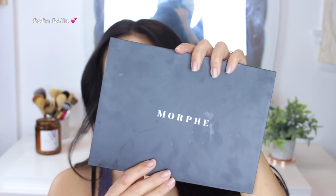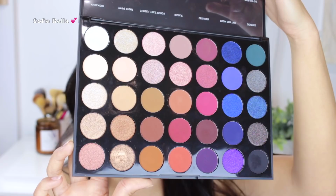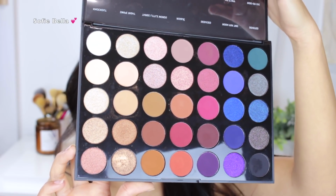So for today, I'm going to be using the Morphe 35V palette. Let me go ahead and show you guys what it looks like on the inside. It's a really, really gorgeous palette. This is my second time using it. And the first time I used it, I honestly loved how it looked. So I'm going to be going in with it again today.